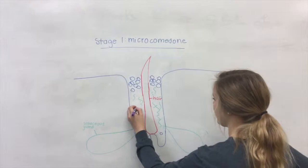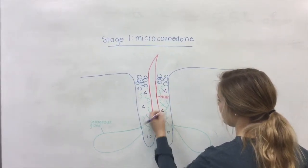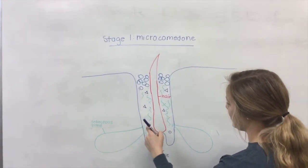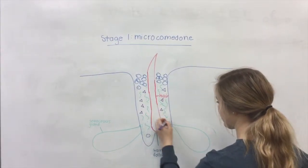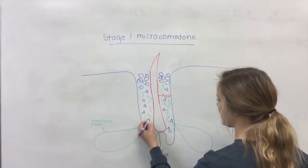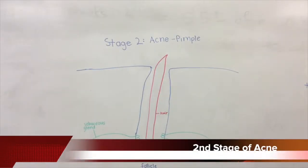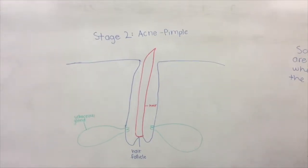Normally, a small amount of propionic bacteria is found inside the pore. Sebum is the nutrient the bacteria consume to grow. So if there are increased levels of sebum, there are increased levels of bacteria. At this stage of acne, the bacteria do not cause an infection because they are isolated inside the cell. So the bacteria are not dangerous when they're inside the pore. How exactly does the pore become infected?